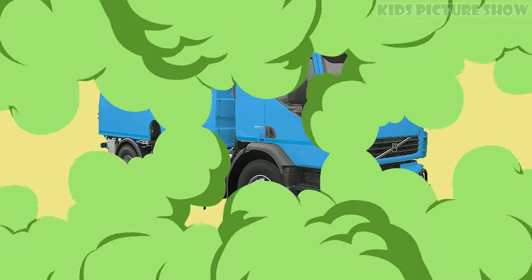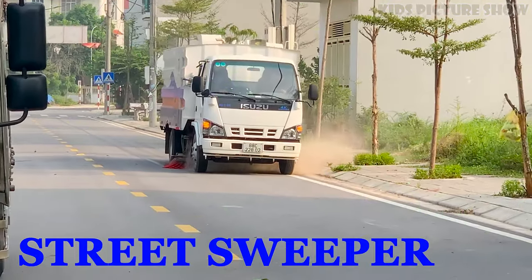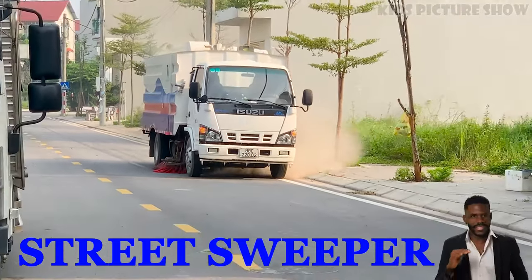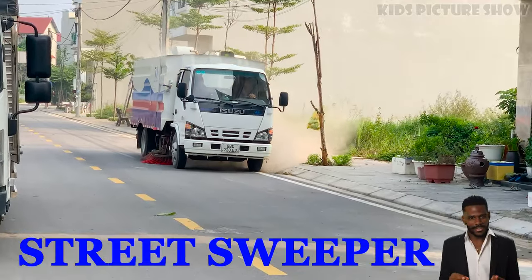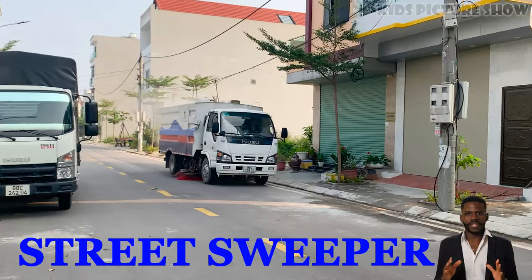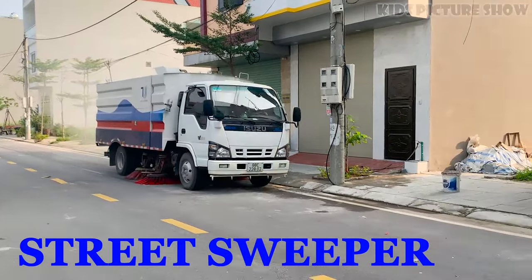Street sweeper. A street sweeper is a type of truck specifically designed to sweep, clean and vacuum streets. They are often used in urban areas or on highways.